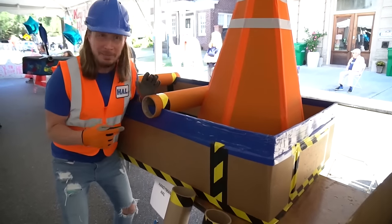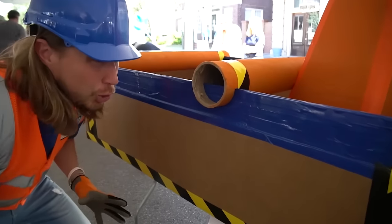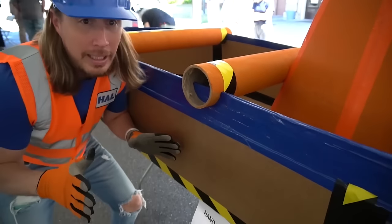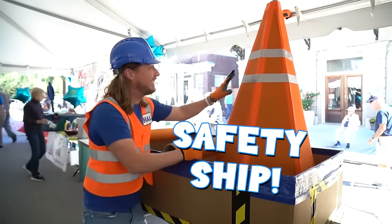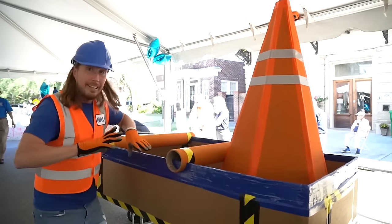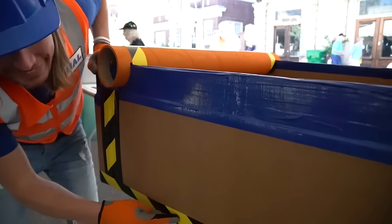Wow, here it is, my friends. We finished our boat, and it looks absolutely awesome. We have named it the safety ship. It's even got a safety cone in it. That's great. And we finished it up with some really cool caution tape right there.